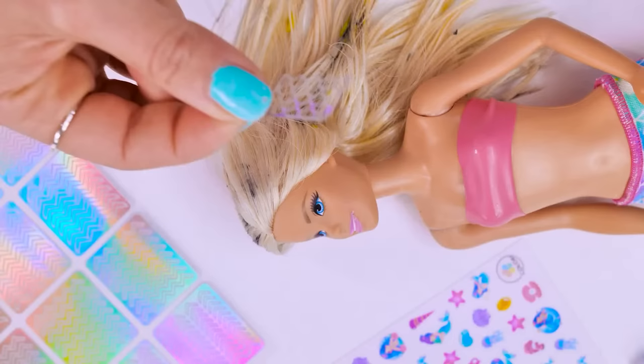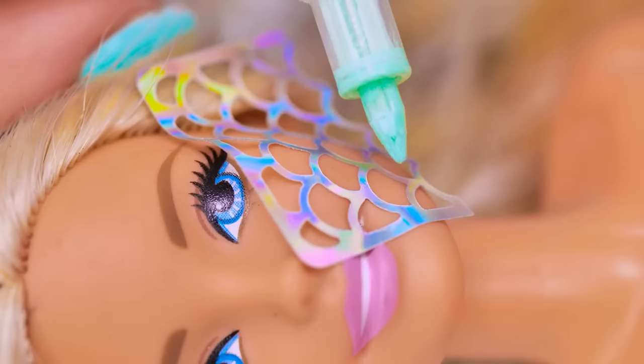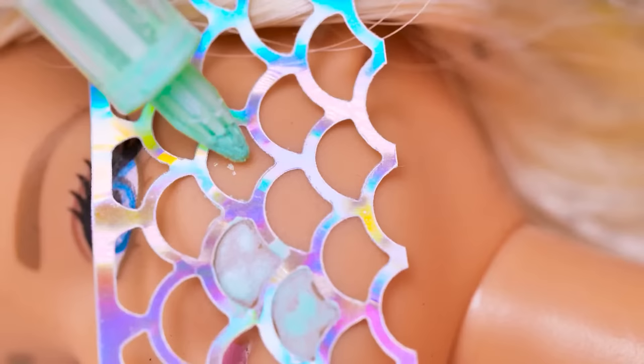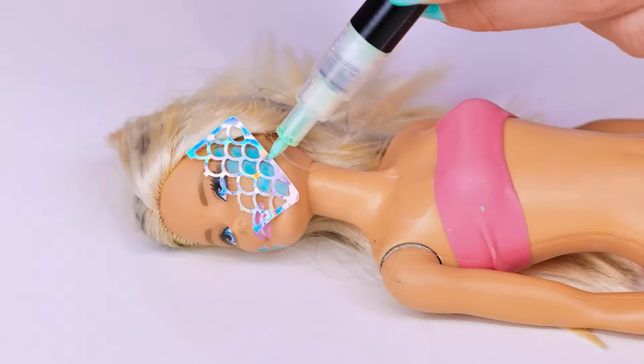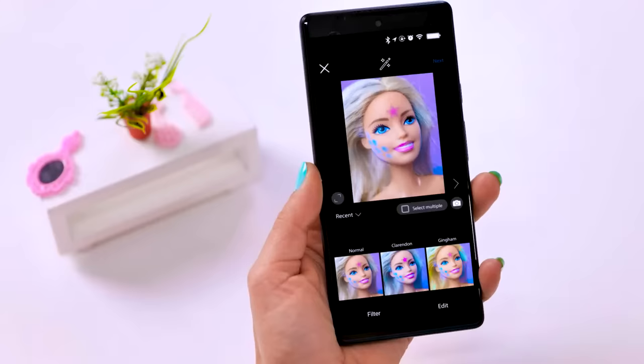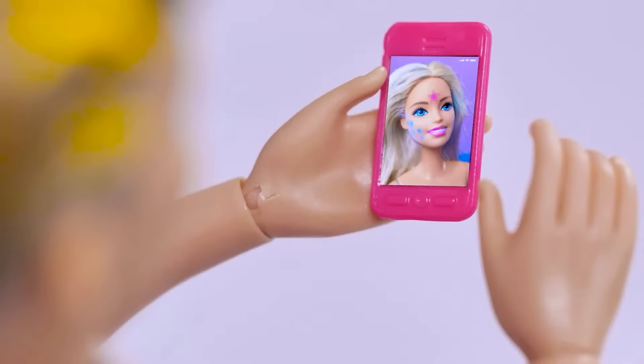Don't worry, this is just the stencil. You're gonna dig this. And it's so easy to do. Just peel and reveal. Fabulous! And for one more final touch. Wow! Let's take some pictures. Oh, fierce. Post it on Barbiegram.